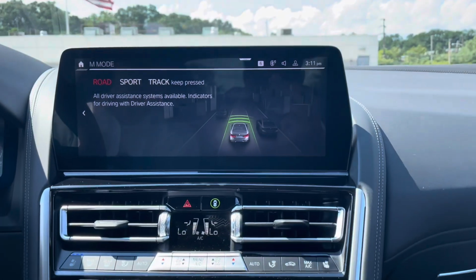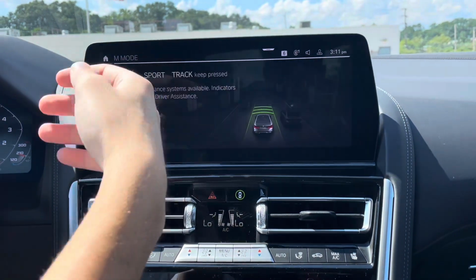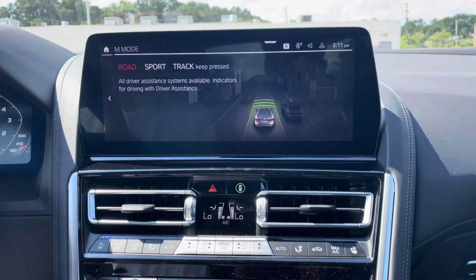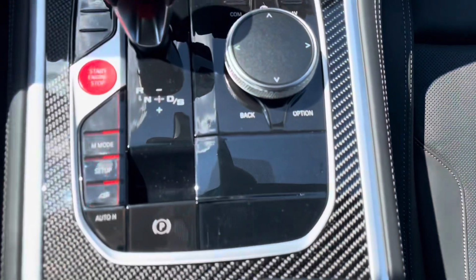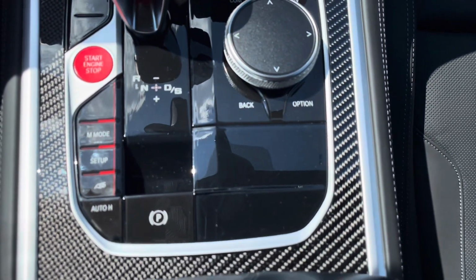So if I hold that down, track mode deactivates the iDrive screen, it goes black. It also turns off all our intelligent safety stuff. So it's literally designed to be used on a track, because you don't need lane departure warning when you're driving on a racetrack, of course.